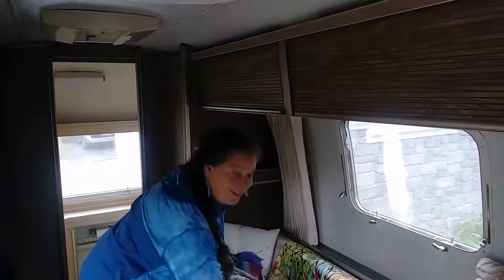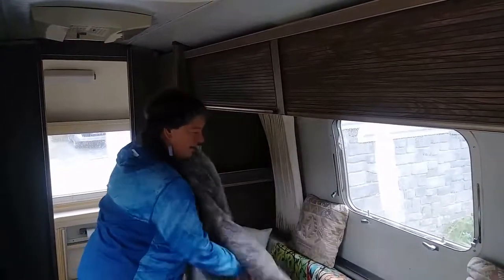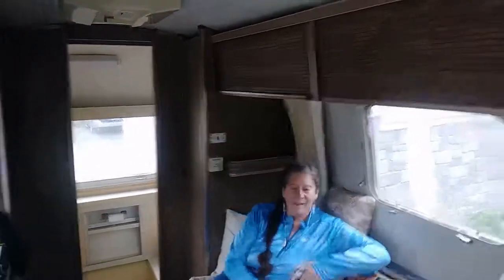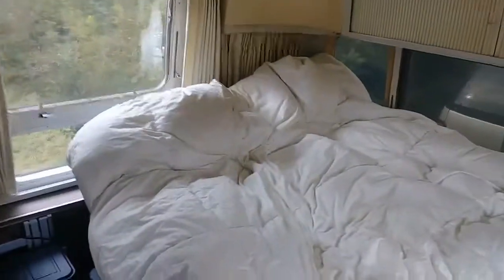If you're tall and you need more room, or you just want someplace more comfortable to sleep in your Airstream, and you want an air mattress that works in your Airstream.